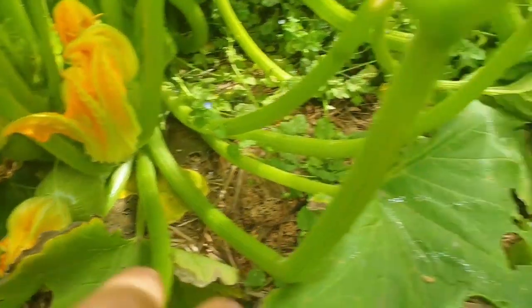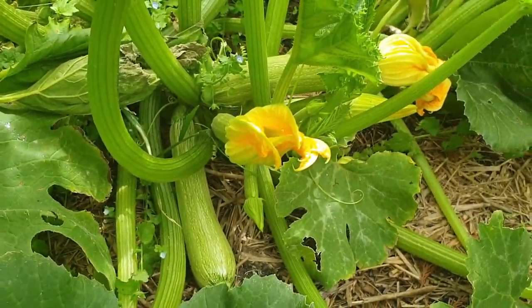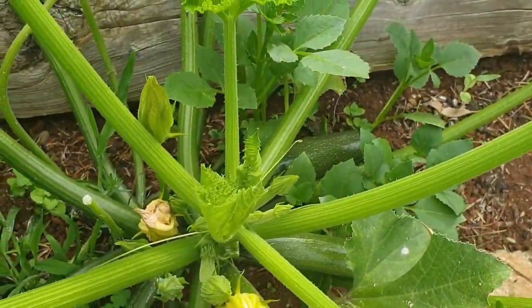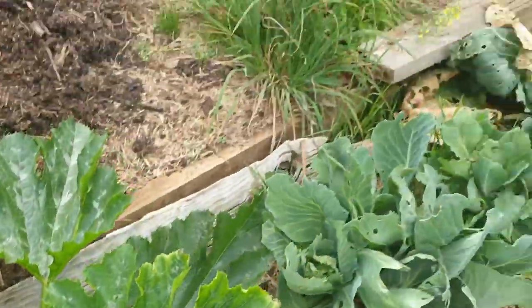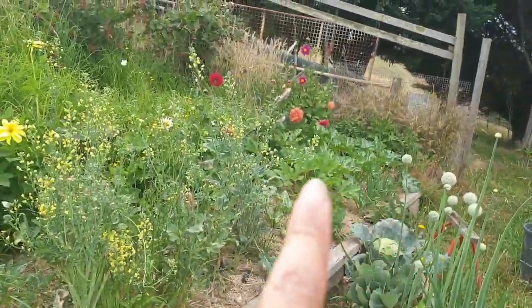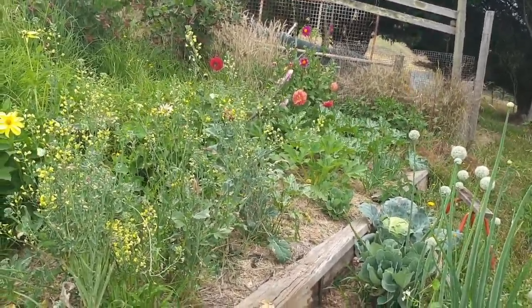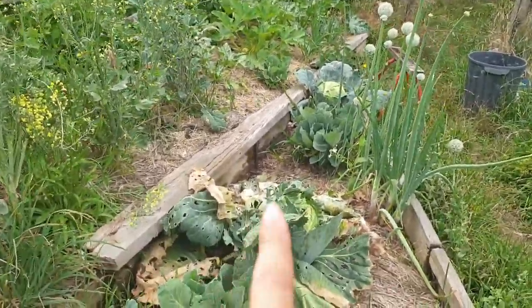Rondonese zucchinis. Cocozal zucchinis. And some more black beauties. And my babies there are still growing and they're just about to start flowering. I've also got a couple of cabbages.